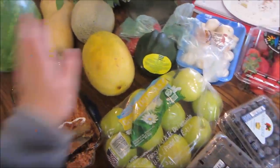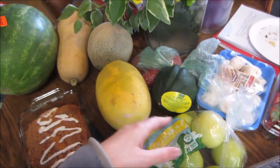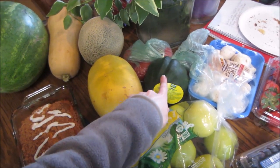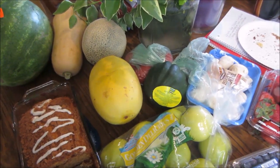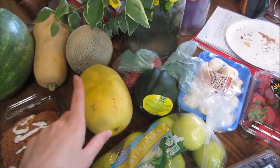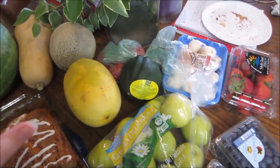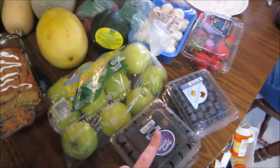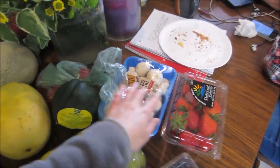I got some of the squashes. I'm actually not going to use these this week, but I got three different squashes that were a little under $2 each. I think this one was under $1, and these two were under $2. I'm not doing anything with them this week, but I am planning on doing something with them next week. So that was kind of a pre-buy that will carry over into next week anyway.